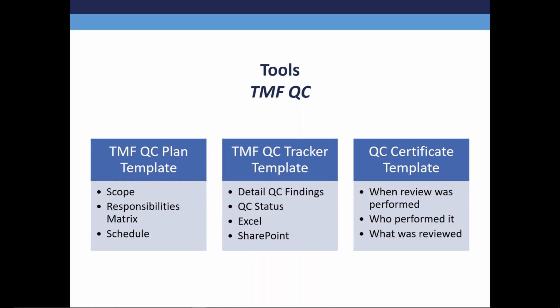So good tools to have in place at your organization are a TMF QC plan template. So on the previous slide, we talked about creating that study-specific TMF QC plan, which you really should develop for each individual study. But it's a good idea to have a template at your organization so that you can ensure consistency across all of your studies on how that information is captured. This document, as we mentioned, would have the scope, the responsibilities, and the schedule.